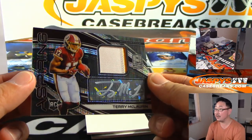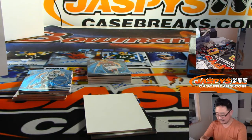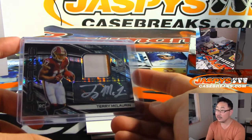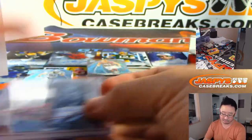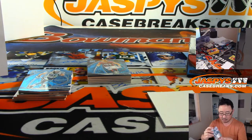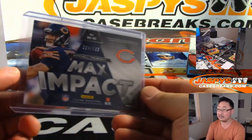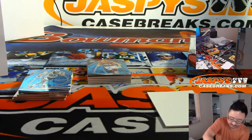Terry McLaurin, 2-color patch and whiteout ink autograph. Jacqueline with the Redskins. He's had a pretty good start to his career. Hopefully that continues. That would be hashtag good for the hobby. 10 out of 10. Nice low number too. Max Impact Mitchell Trubisky. He needs to make a max impact against Terry McLaurin and the Redskins. The Bears want to have, if they're thinking playoff aspirations... Bears, Jacqueline. With the Bears, Jacqueline's doing well.